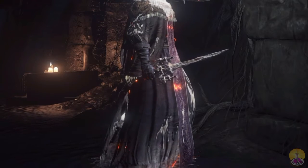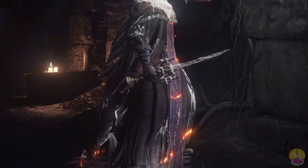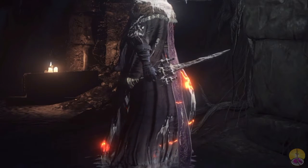Visually, the weapon, well, it's a chandelier you plucked from a side and got some wax and just shaped it. It's a candle! Oh, it's a candle made to look like a blade, a knife. Oh, Dark Souls logic is strong with this one.